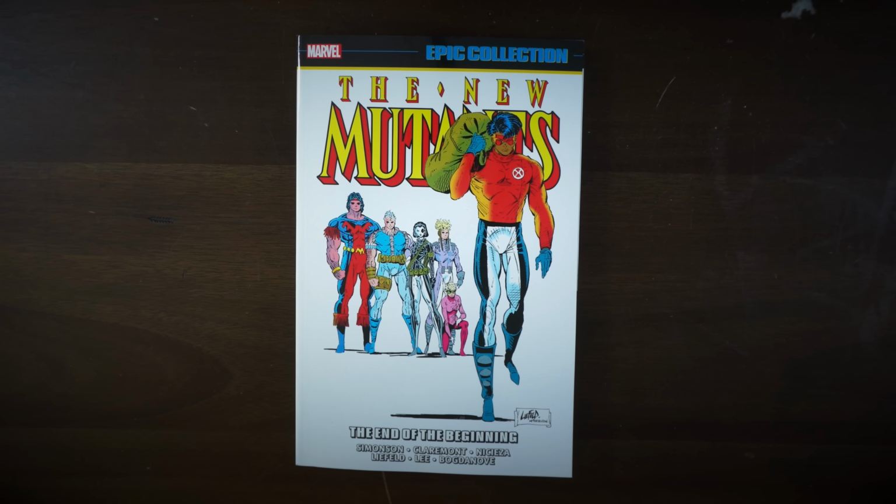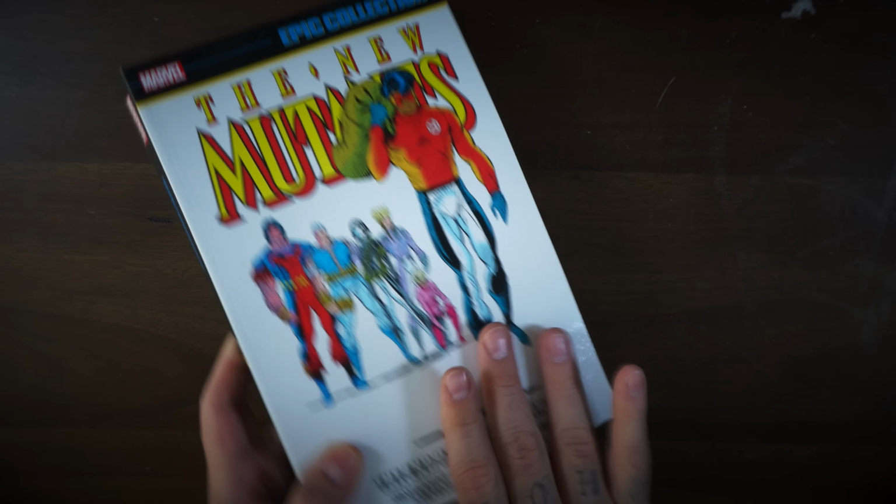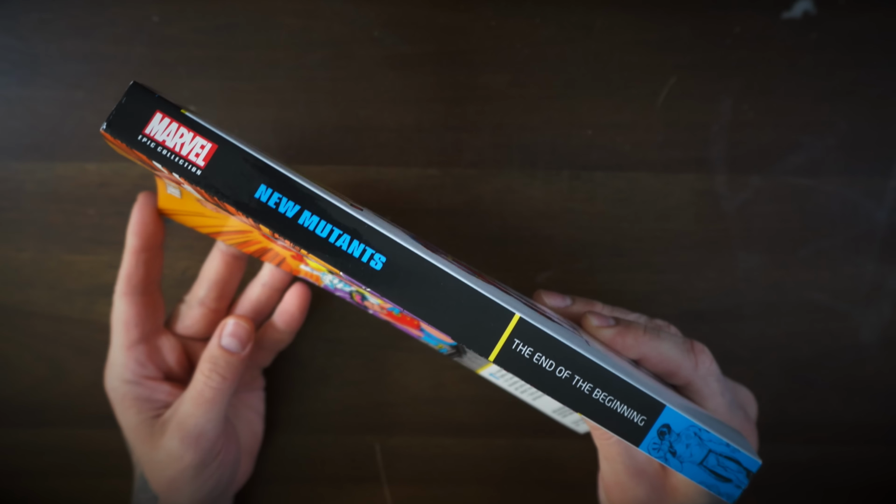All right, guys, let's start with the trades, and this is a perfect example of an epic collection that you could just jump right into, even though it's considered Volume 8. It's New Mutants. Let's take a look at it. All right, guys, so here we go. The cover for the New Mutants Epic Collection Volume 8, the Rob Liefeld, ending the New Mutants, leading into X-Force.